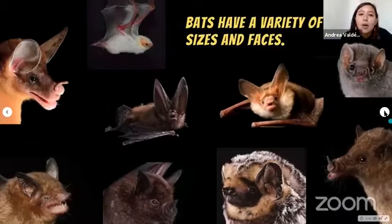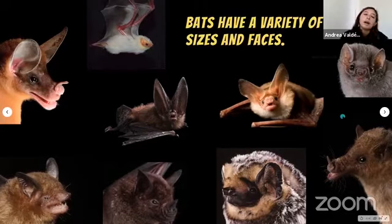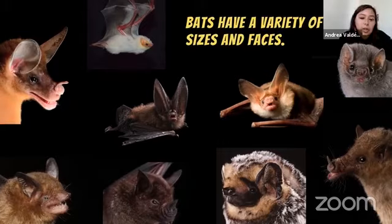Of course, these 140 bat species in Mexico have a great variety of sizes, colors, and many different faces, as you can see here. Usually, when people think about bats, they think they are all bad, black, brown or boring. But let me tell you, that's not really true at all. Bats are just pure fun with an enormous variety of characteristics that, for me, are like incredible superpowers.